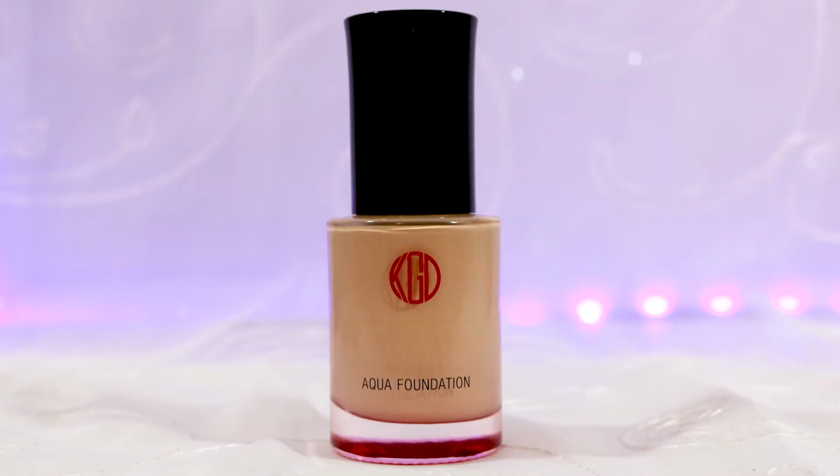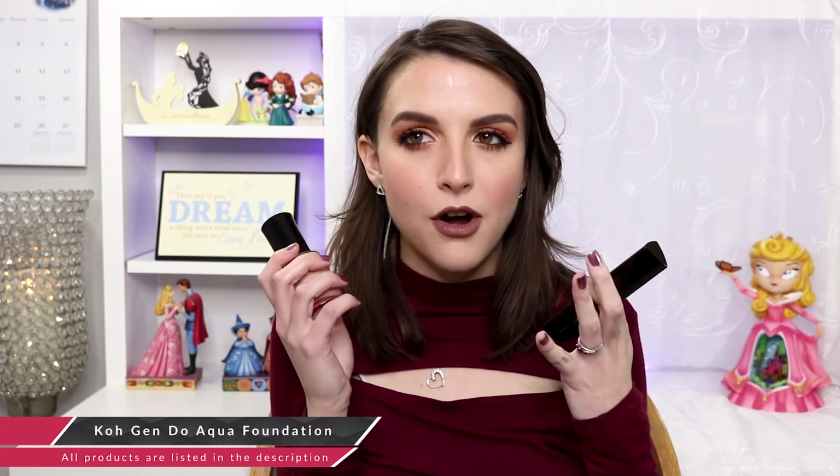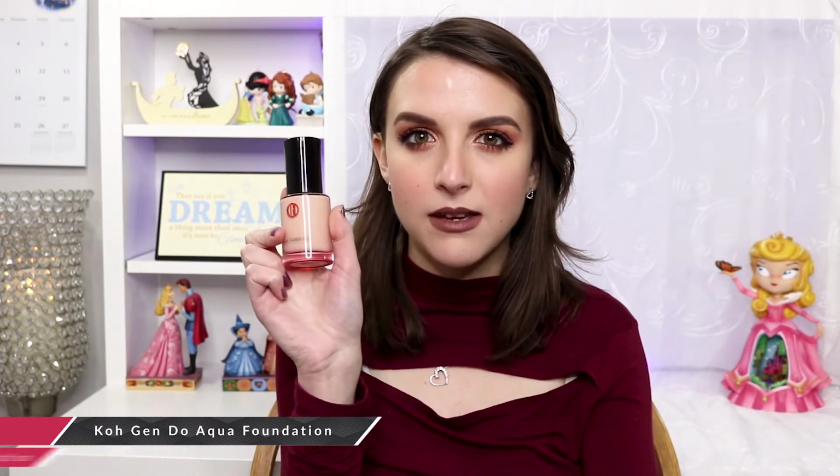I love this. My favorite liquid foundation has to be this one from Cogendo. It's their Aqua Foundation. I am in the shade 013. There's no artificial colors or fragrance. This is what I have on my skin today. So I have this paired with this guy. These two kind of give each other a run for their money, but if I want more full coverage, I will grab this because this is more of a light to medium coverage foundation. Comes with a pump, which makes it really easy to use, and yeah, I enjoy this.